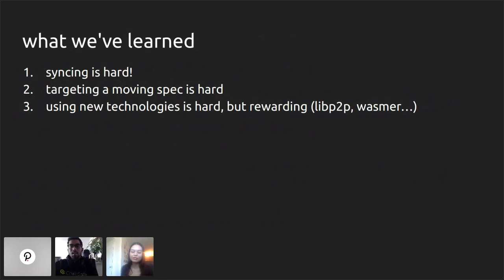Next, targeting a moving spec. Substrate is currently also in development alongside GOSSAMER, so the specification is being written alongside the development. This makes it a bit challenging to keep up. There have definitely been a few times you have to rewrite something. It's just really cutting edge. So it's hard sometimes, but it's good.